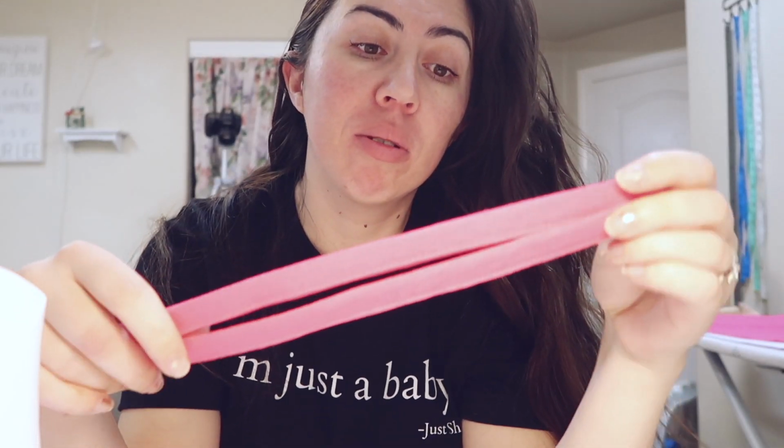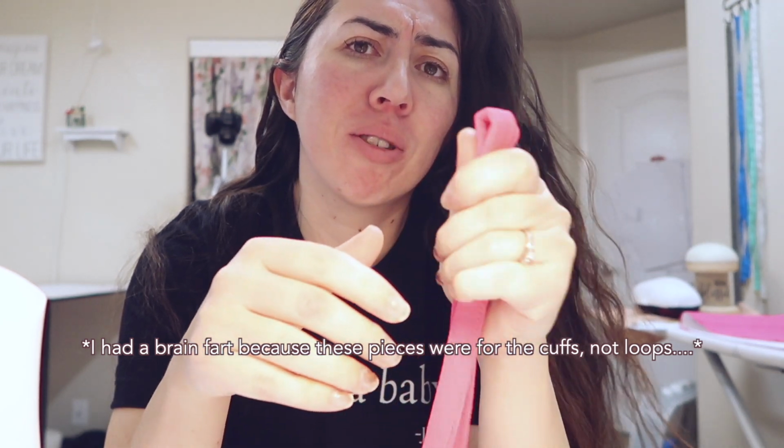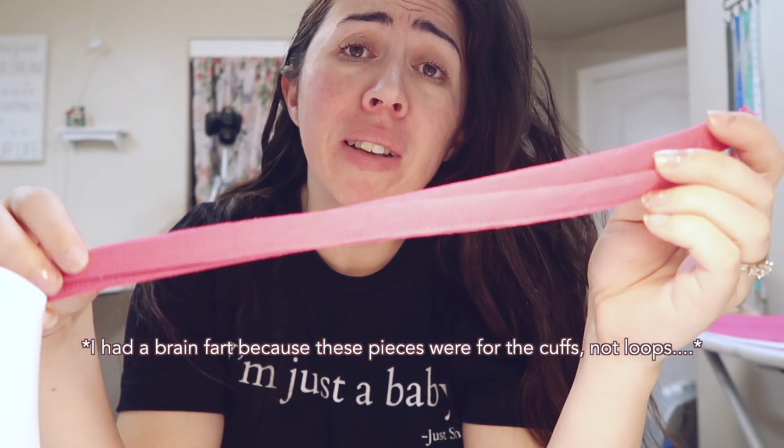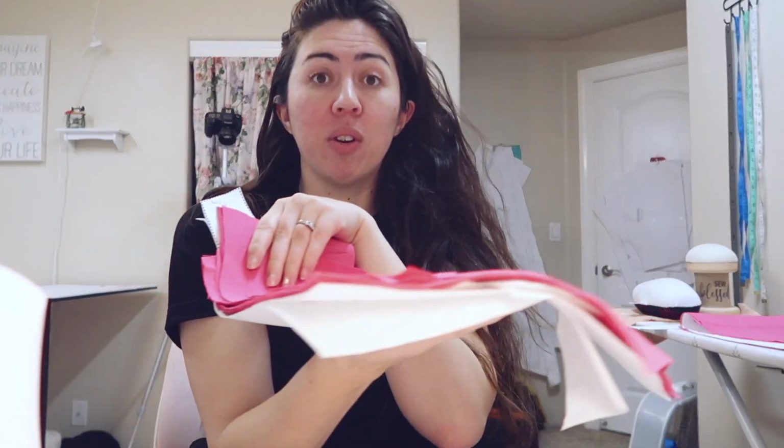I made the loops, but they're really thick. They just feel really thick. So there's a chance I might redo these without interfacing, but it called for interfacing, so I did it anyway. We've got all the pieces here: lining, outer, and non-fusible interfacing.